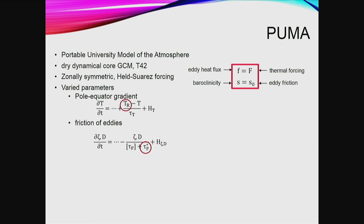And so we have a model that's quite coarse resolution. So Puma is a dry dynamical core of the Reading IGCM, or it's based on that. And its diabatic forcing is parameterized in quite a simple way. So you've got a linear relaxation of the temperature towards some kind of a field that you defined, a relaxation field. And then there's some hyperdiffusion, which you don't have to worry about for now. And then there's the friction.